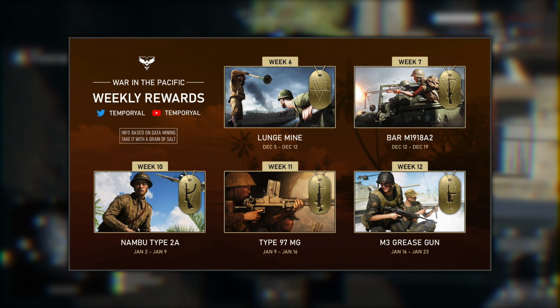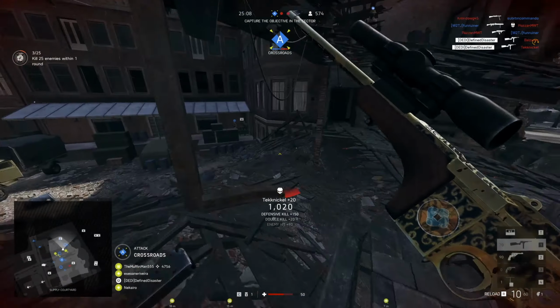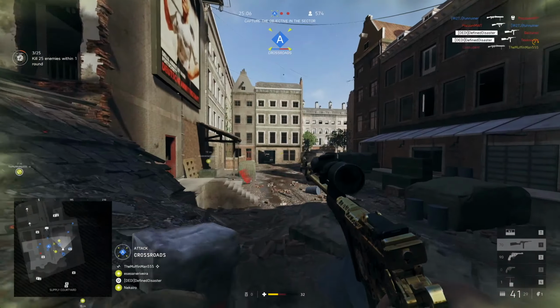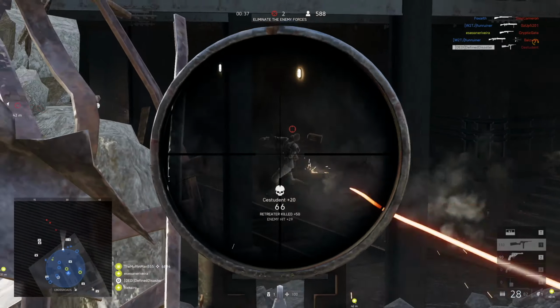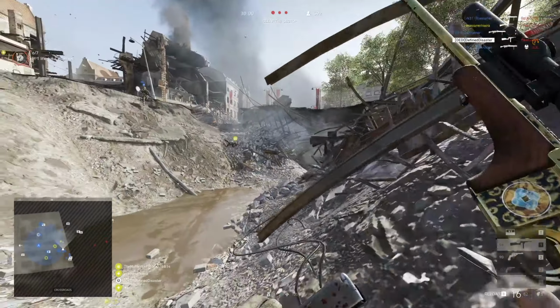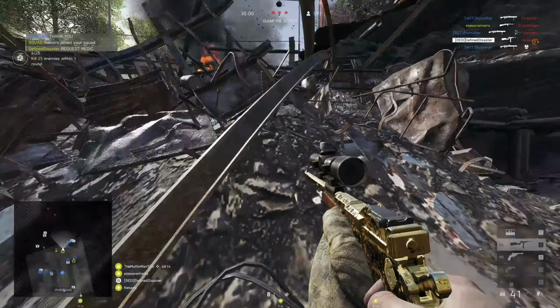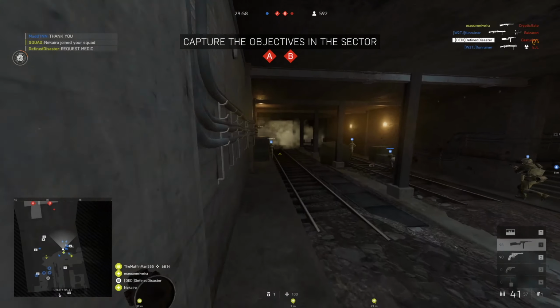Week 7 then features the BAR M1918A2 as reward, with week 8 and 9 still being unknown, whereas week 10 features the Nambu Type 2A SMG, 11 the Type 97 LMG, and week 12 the M3 Grease Gun. What's worth noting here is that firstly, the last 3 weeks here are already in January, which, if you can do a little bit of simple math, won't be a surprise to you.